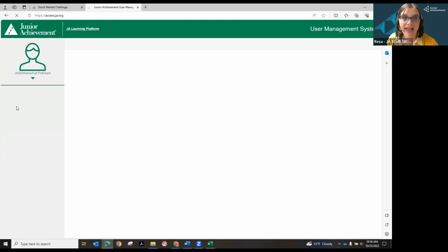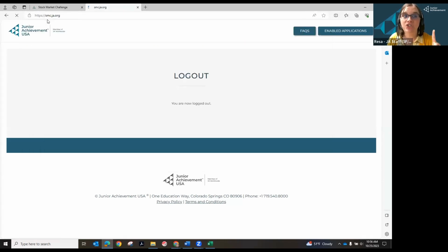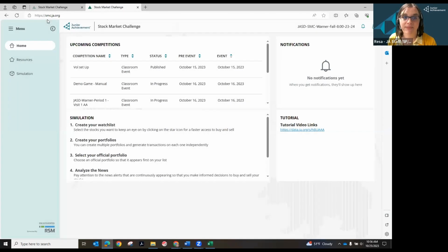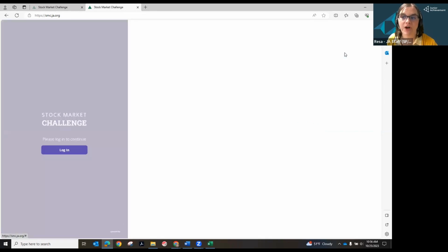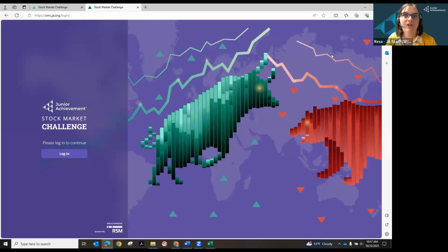And when you do that, when you go back to smc.ja.org, it might show them still in it. Let's test it this time. See how it thinks it's still in it? But once you log out, they'll really be logged out. So that is a little extra just in case there's trouble. If the students have their own Chrome devices or their own tablets or laptops, then that shouldn't be a problem as long as they remember what their specific credential was or what team number they were. It will do it for them.